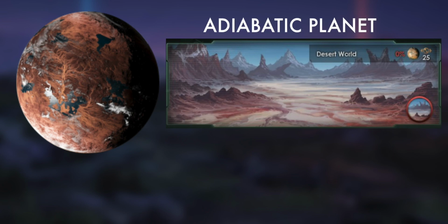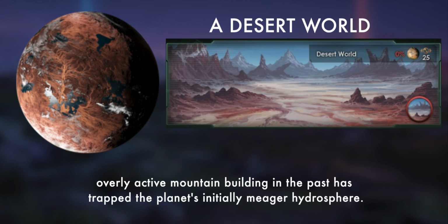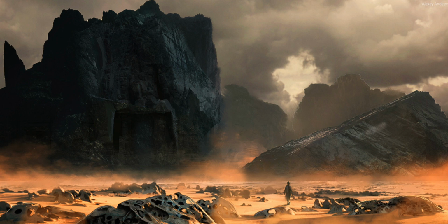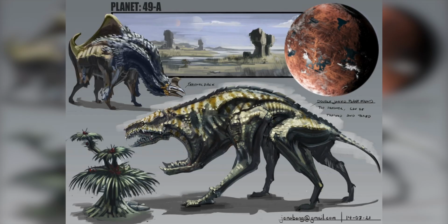Number 12. Adiabatic planet. A desert world. Overly active mountain building in the past has trapped the planet's initially meager hydrosphere. As a result of constant processes of cooling and compression of moisture in the upper atmosphere, most of the planet is in the rain shadow. Rare life exists near bodies of water, while 90% of the surface is very dry desert.